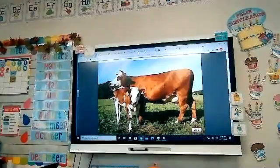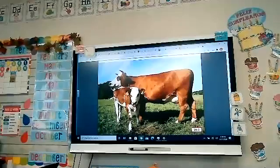This is the cow's udder, where she produces milk and stores milk. The cow's udder has 4 teats. Her calf will suck on one of those teats and drink milk when it's hungry. Sometimes the mother cow is not able to produce enough milk for her calf. If that happens, the farmer will feed her calf milk from a bottle.